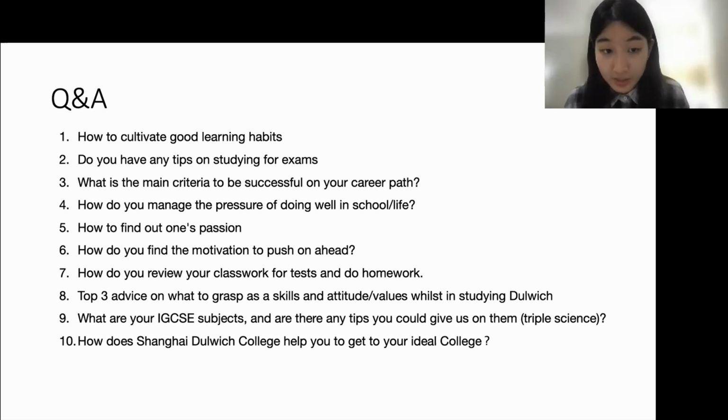Top 3 advice on what to grasp as a skill and attitude values while studying in Dulwich. I guess people at Dulwich are actually in a very good environment, because you are surrounded by so many international kids. You are in a very diverse environment, and not everyone has that. So while you're in Dulwich, it's really important to learn how to understand different people's opinions and culture, and also why that friend is thinking in that way, and why I agree and disagree with her in some topics or whatever.